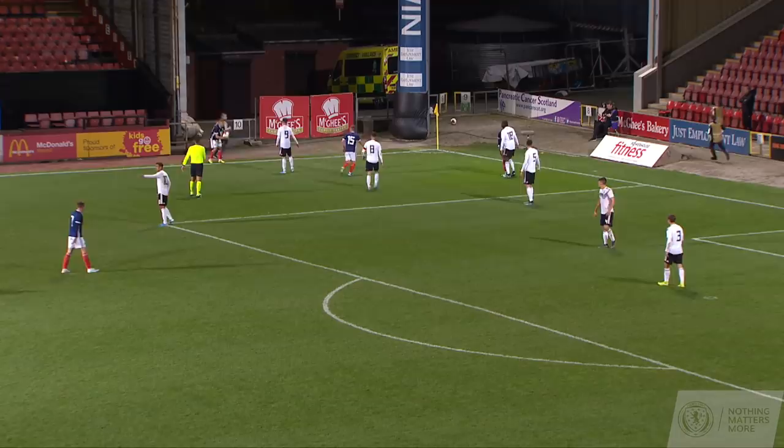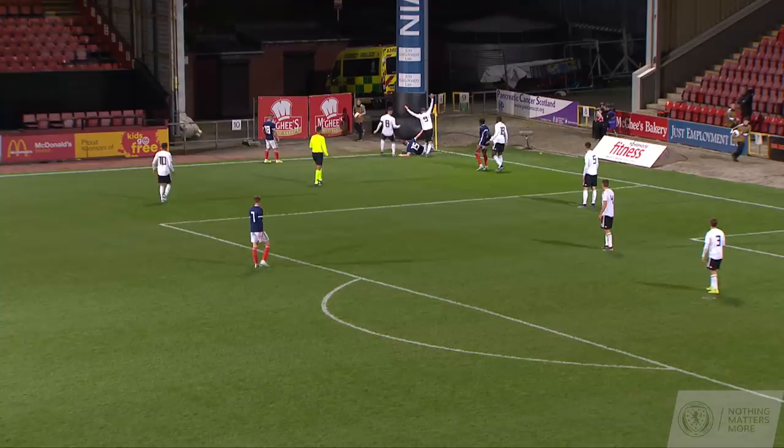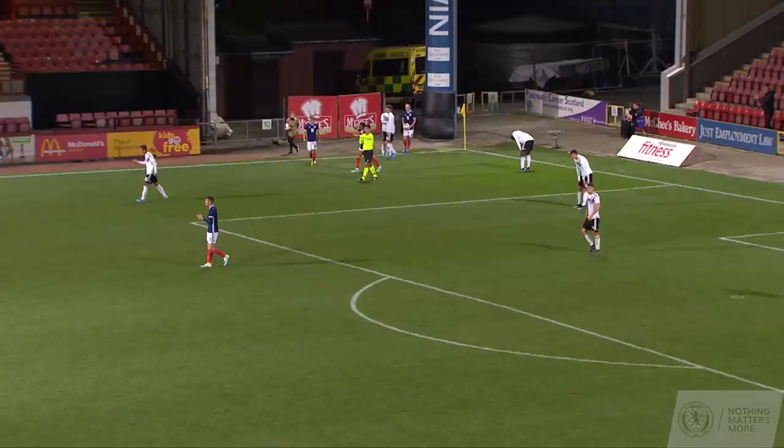Kieran Dixon. To the ground, but the referee decides that is it. It is all over. It's a memorable night at Firhill for Scotland.